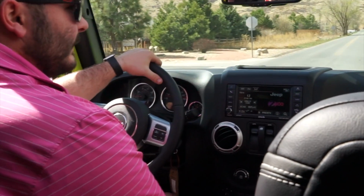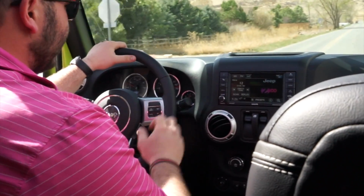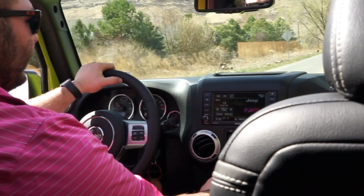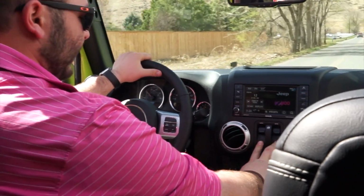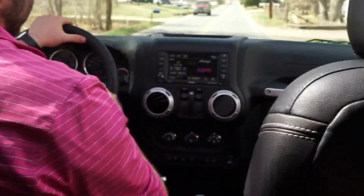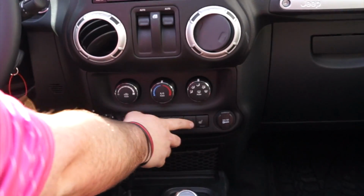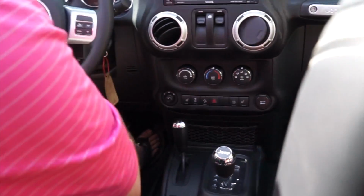It does have, I believe, the 9-speaker Alpine sound system in it, which is really nice and handy. Great storage up here, vents, window controls. Obviously, if you have the 4-door Rubicon, the Unlimited, the added for the back is right down here for those controls. No dual climate controls. You do have heated seats in this. Again, it's part of that Hard Rock package option, which is really nice. There is a power plug in the back if you wanted to plug in any sort of aftermarket accessory.